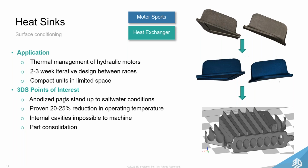And some interesting points, again, is how easily this material anodizes, and that can sometimes be an issue with some of your traditional LPBF aluminum alloys like AlSi7, AlSi10. Sometimes they don't anodize that well, and you have to go through a couple surface treatments to get it to anodize well. But these anodize very readily and have been tested in harsh saltwater conditions and have proven to stand up. Also, the team that we've worked with has shown a proven reduction in their operating temperature and better thermal management on the order of 20-25%, which means that they can go faster, harder, stronger, all that kind of good stuff.